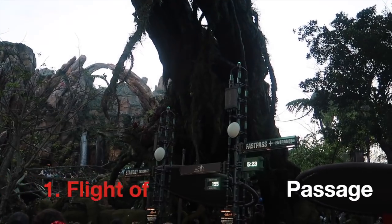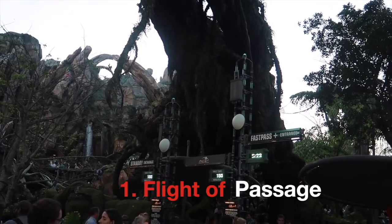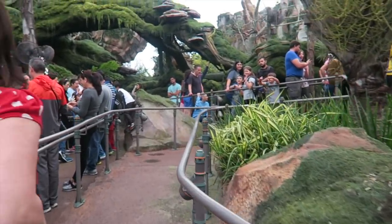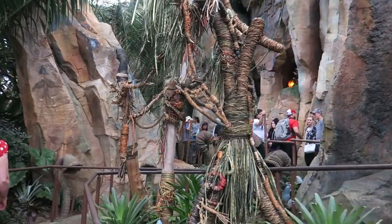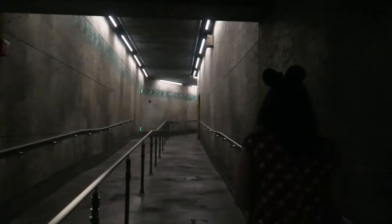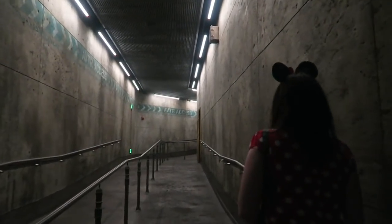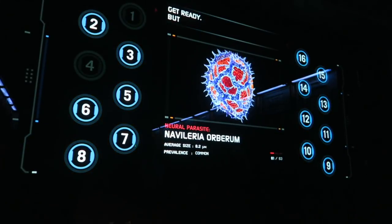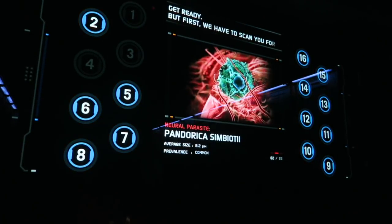And at number 1 is Flight of Passage at Pandora in Animal Kingdom. This is one of the newest attractions in all of Walt Disney World, and the lines can be absolutely horrible. The queuing area is fantastic, and you do miss out on some of that if you go through the FastPass line, but I would say definitely try and get a FastPass if you can. Having said that, they are difficult to get, so don't worry if you can't.